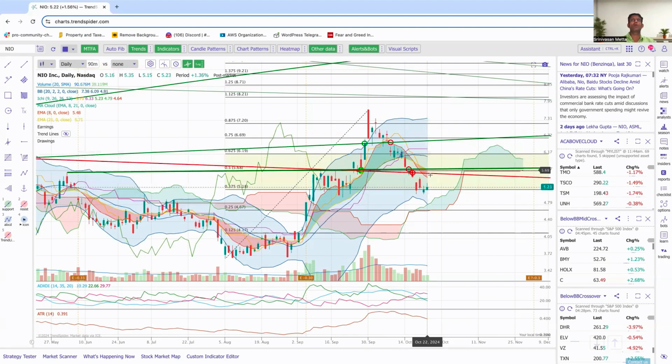And also, it's not very conducive. You see that the cloud is bullish on the daily chart, but the Ichimoku baseline is still above the conversion line. So we want this conversion line to go above the baseline, and that's when the price can start accelerating very fast. Okay, so that's what I wanted to share.